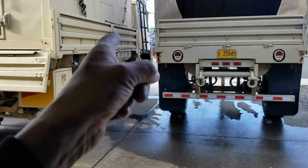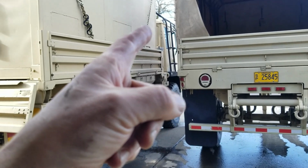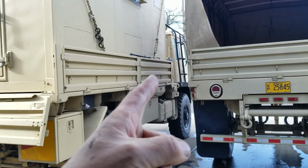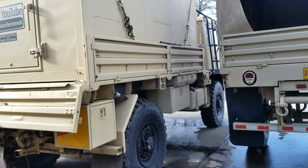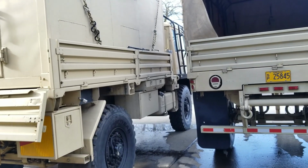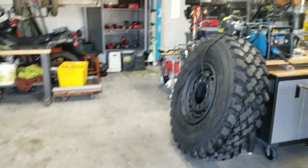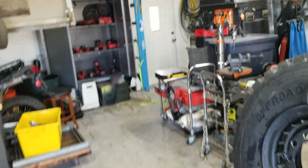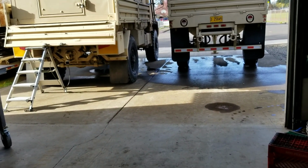And tomorrow, if I have enough energy and I'm not super sore, I'm going to show you how to modify your spare tire carrier to deal with that larger diameter tire. I think I came up with a real easy solution. It does not involve welding, and I'm hoping I can get away with it, but we'll see. Aside from that, wow, what a long day.